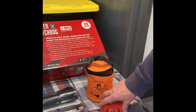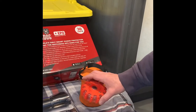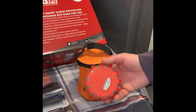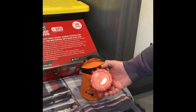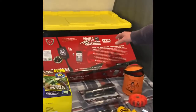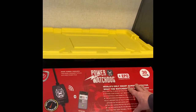Next thing you're going to want to have is some sort of safety kit for roadside emergencies. I opted for an LED model, comes in a 4-pack, just in case you have to pull over in an emergency situation. Another very important thing is having a surge protector.